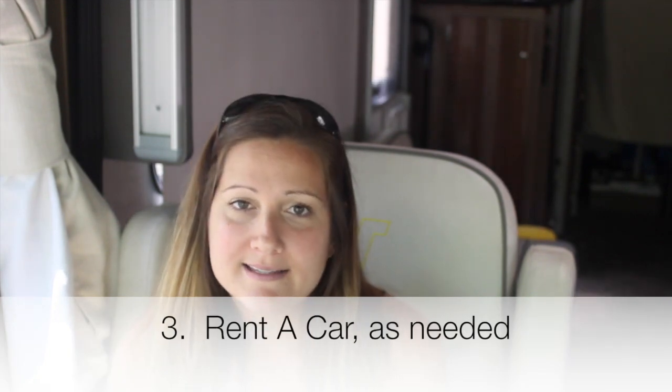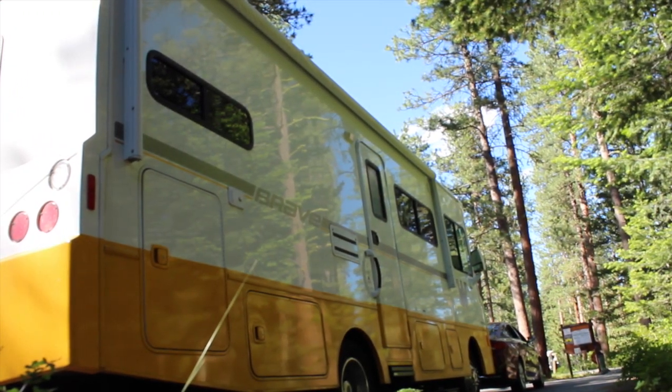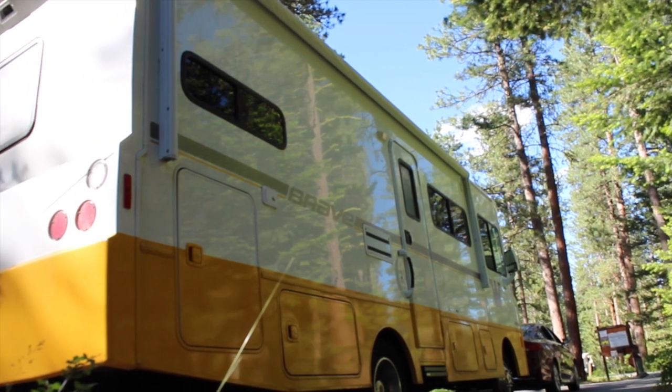And the third tip is to rent cars as needed. So before embarking on a trip, you may want to consider what kinds of traveling you're doing, how often, where you're going, how often you might need a car, and weigh the costs of renting as needed with bringing your tow. If you don't have a tow kit for your car, there's the cost for that, and there will be some extra gas involved if you're towing a car.